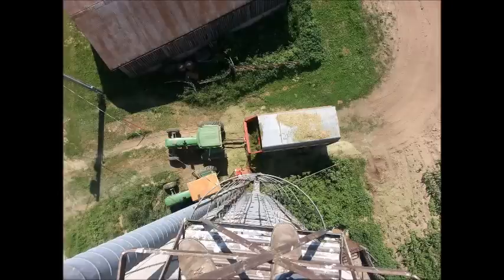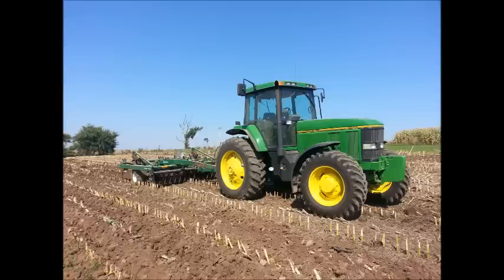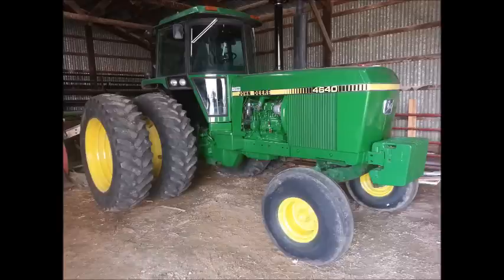But overall, what we have are a bunch of pictures that I've come across. This one right here is the last job that my grandpa's 4230 did. That was the night before they cleaned it up for the auction. And there it is again on the chopper box hauling silage in. This is my grandpa's chisel plow on the 7600, and the next one is the 4640. This is just shortly after my dad actually bought it.